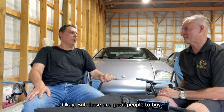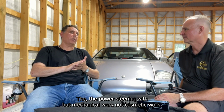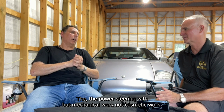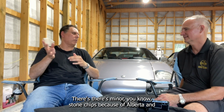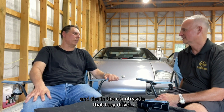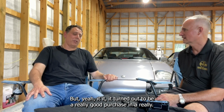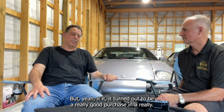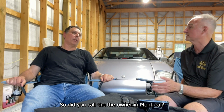Those are great people to buy from. Well, it needed a lot of work. Sure. The power steering was. But mechanical work, not cosmetic work. There's minor stone chips because of Alberta and the countrysides there that they drive. But it turned out to be a really good purchase and a really good car. Well, you really skipped it. First, you were wondering what the guys thought. Then you were talking to the seller, and now you're calling it a purchase. Something happened in between.